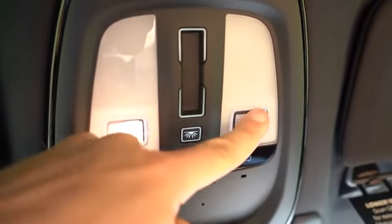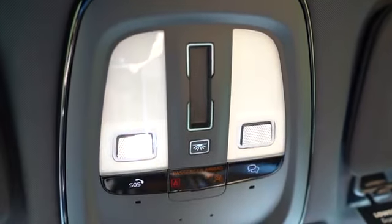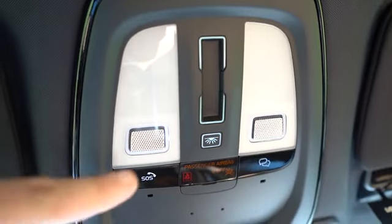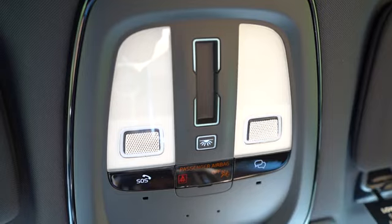So all you need to simply do is just touch your finger on it. There's no actual button or anything like that. That's going to turn it on and off, and then to open and close the power moonroof, you slide your finger back to open it, you slide it forward to close it. So a pretty cool setup that Volvo has there.